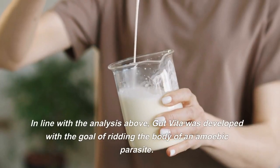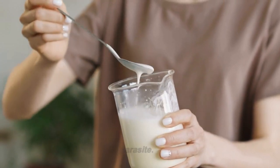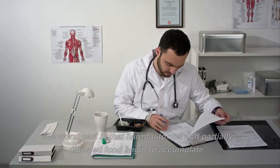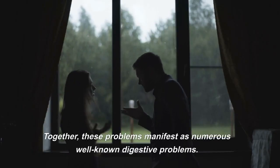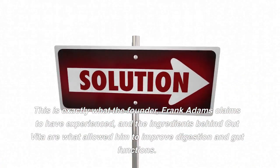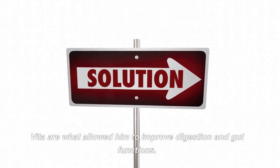In line with the analysis above, Gut Vita was developed with the goal of ridding the body of an amoebic parasite. In addition to inflaming the gut, its presence prevents the body from absorbing the nutrients it needs. The worst part is that harmful toxins and partially digested food begin to accumulate. Together, these problems manifest as numerous well-known digestive problems. This is exactly what the founder, Frank Adams, claims to have experienced, and the ingredients behind Gut Vita are what allowed him to improve digestion and gut functions.